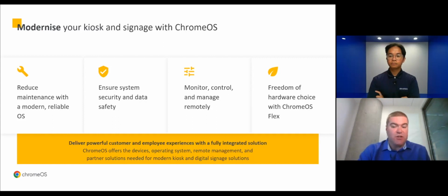And finally, like I mentioned, with ChromeOS Flex, Flex is really designed to be used on anything you want. So with that Advantech offering of thousands of different SKUs and shapes and sizes and tolerances for different types of environments, ChromeOS Flex can really run on any of that and deliver for exactly the type of use case you're trying to work with.